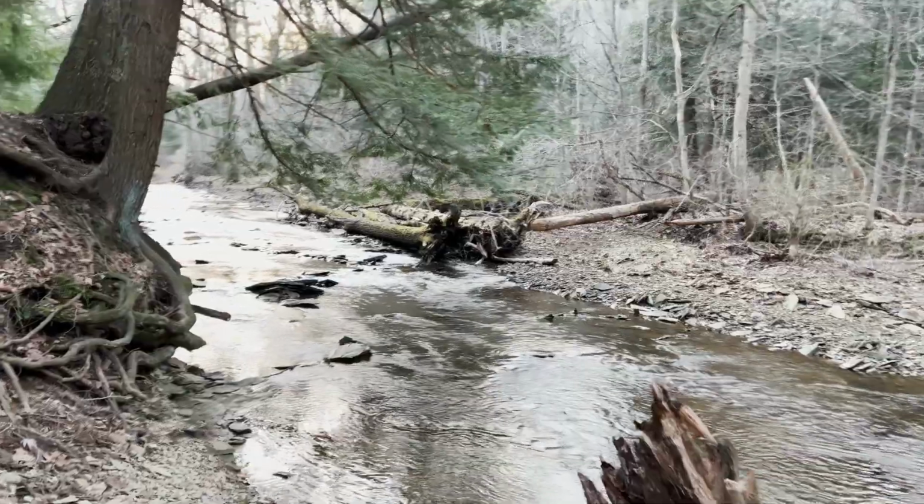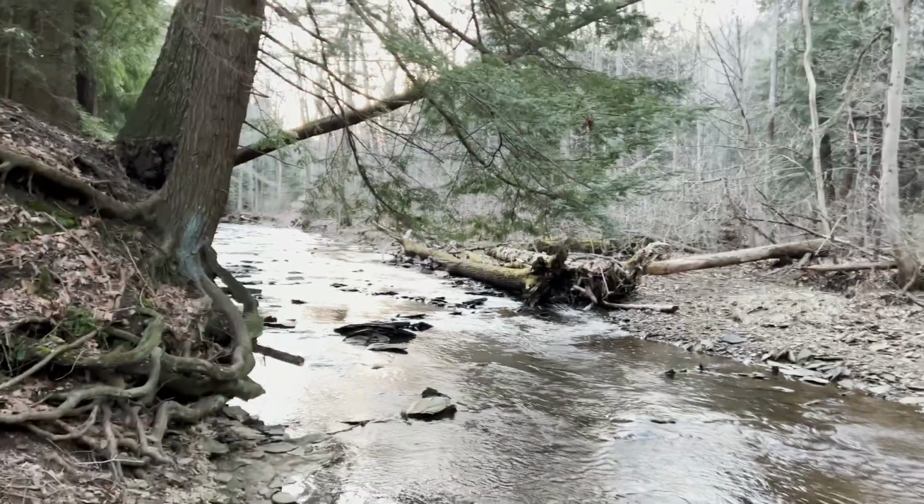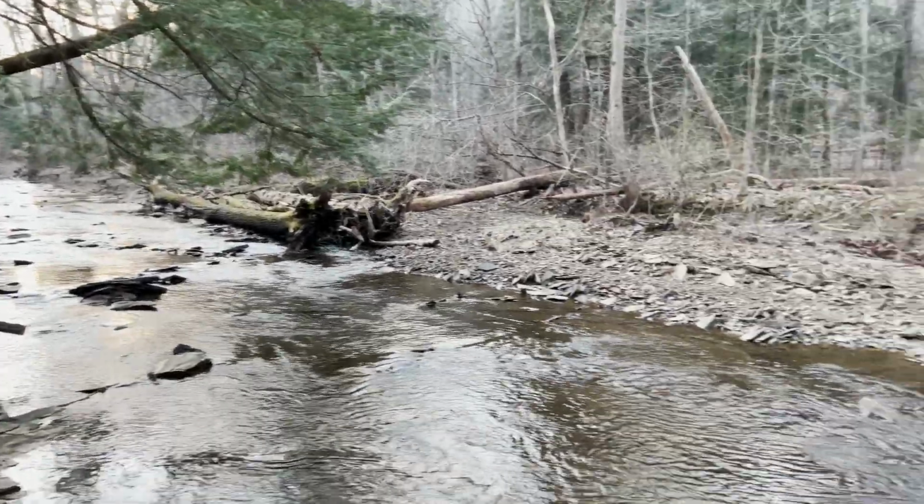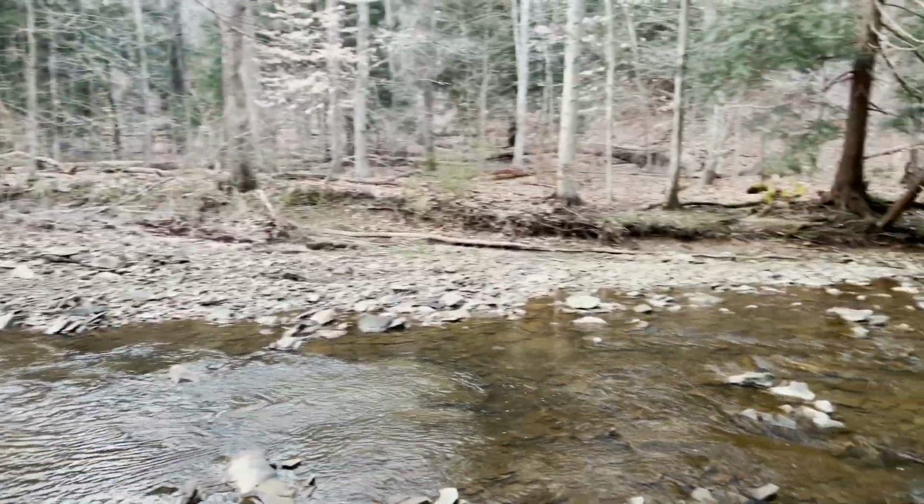Like I said, this is probably my favorite campsite in Mohican. It's just nice to be able to do the dishes and have easy access to water so I don't have to ration.